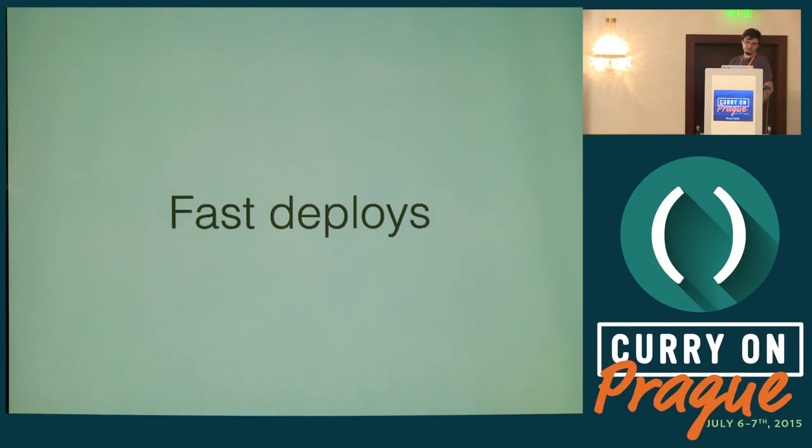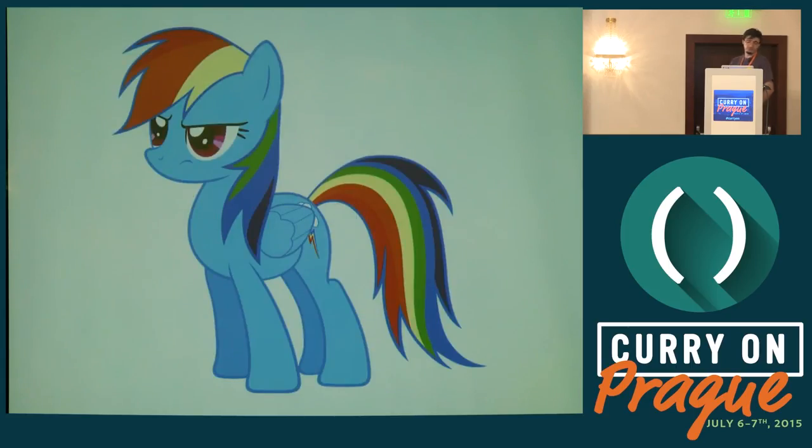And I personally have a strategy which is called deploy and pray. One important detail is that our deploy process involves a deploy token, which is Rainbow Dash, right? Whoever wants to do a deploy has to get a hold of a plushie of Rainbow Dash, and then you can do the deploy. This is a very important detail.